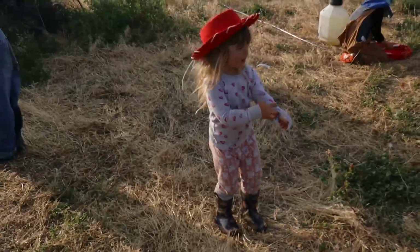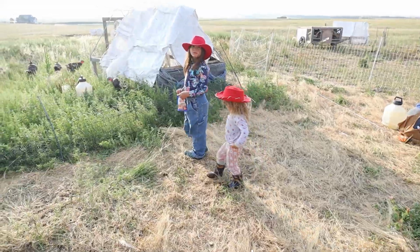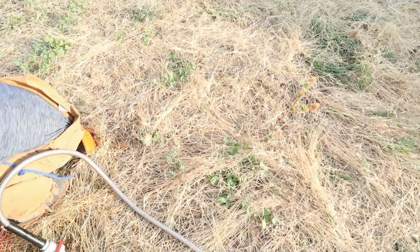Yes, baby. This is from my new corn picture. Okay, perfect. Cleaning the water, good job, dude. Yeah, that's full.